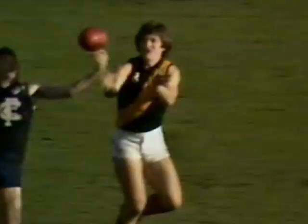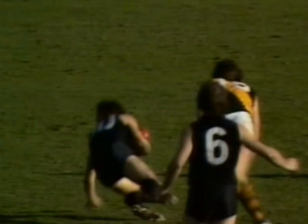Theo, very quick to get Bert the ball. Oh, Pickett, what a mark. He had it on the string.